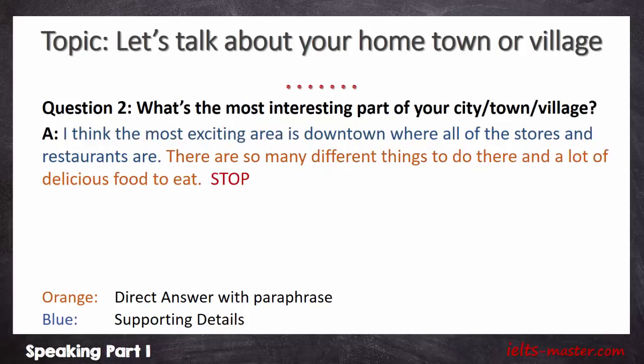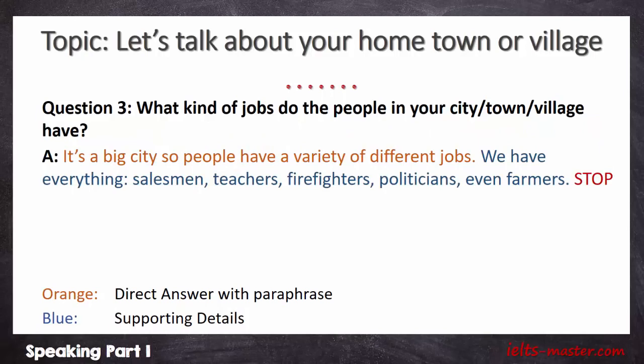Question number 2. What's the most interesting part of your city, town, or village? I think the most exciting area is downtown, where all of the stores and restaurants are. There are so many different things to do there, and a lot of delicious food to eat. Stop. Question number 3. What kind of jobs do the people in your city, town, village have? It's a big city, so people have a variety of different jobs. We have everything: salesmen, teachers, firefighters, politicians, even farmers.